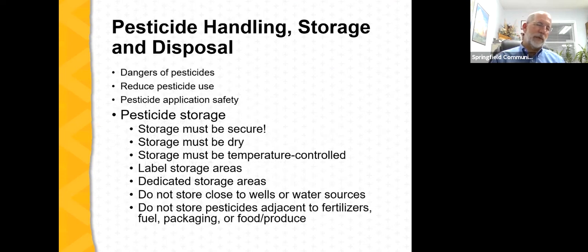Pesticide storage. We've touched on this already and we'll revisit it now. The storage must be secure. Pesticides must be stored in an area where they cannot be accessed by unauthorized people. The storage must be dry, first of all, to maintain the effectiveness of the pesticide, but also mixtures of pesticides and water, oftentimes over time, can lead to sometimes explosive situations. So be cautious about that.